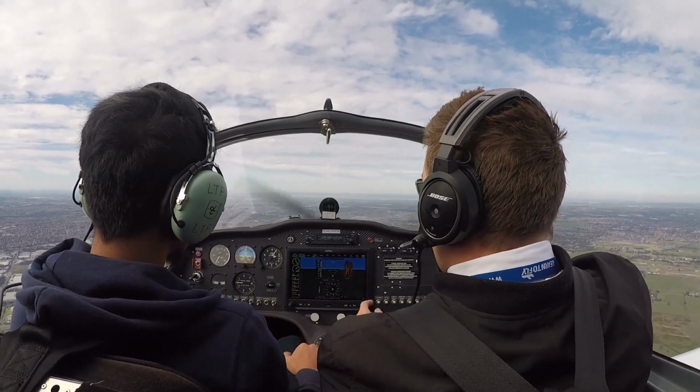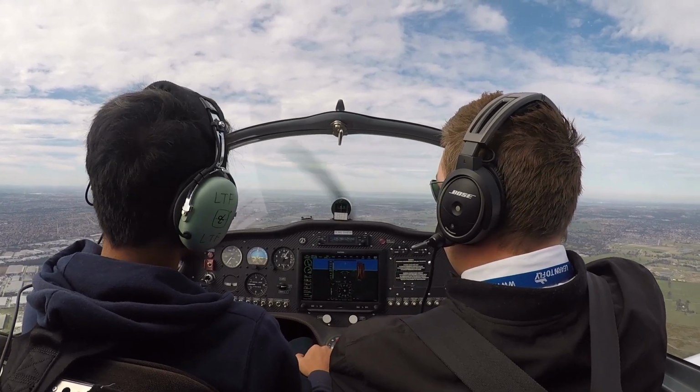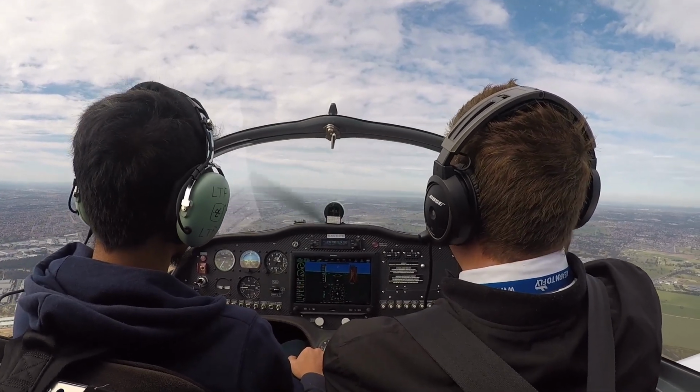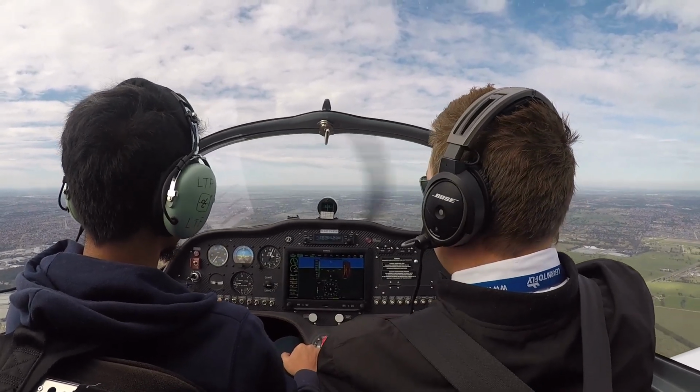Now the guy who just made a call at Tooradin said he's using runway 04 at the moment. Okay. Now you're pretty much flying almost exactly towards Cranbourne Racecourse. It's just a tiny little bit to the right of the nose at the moment.